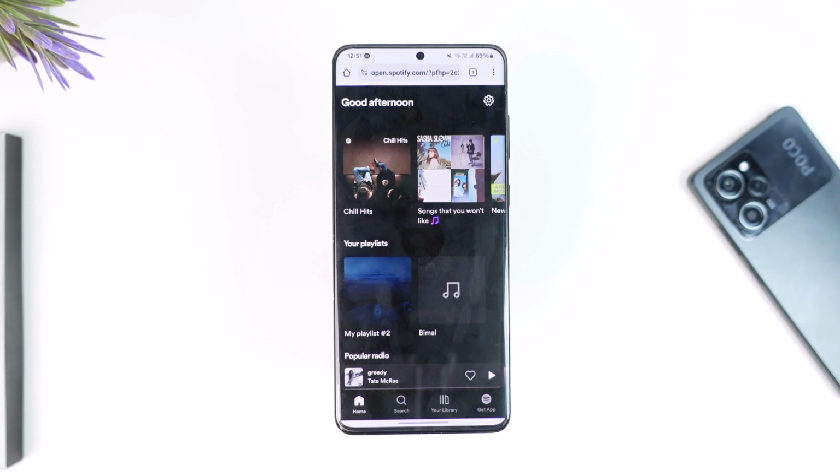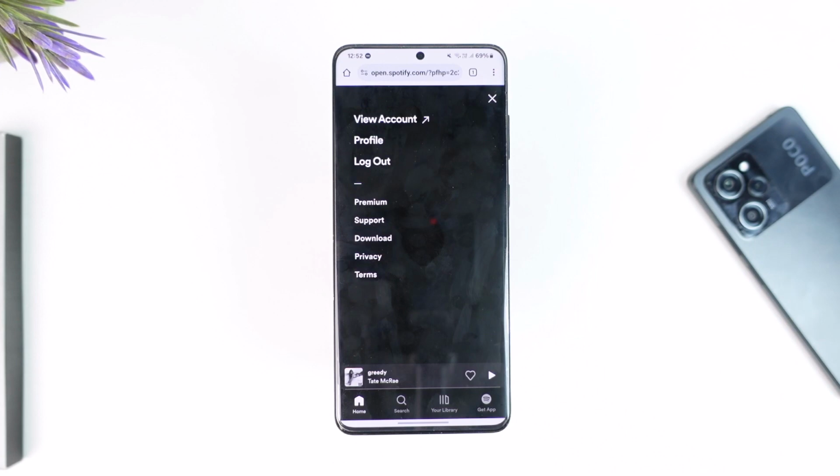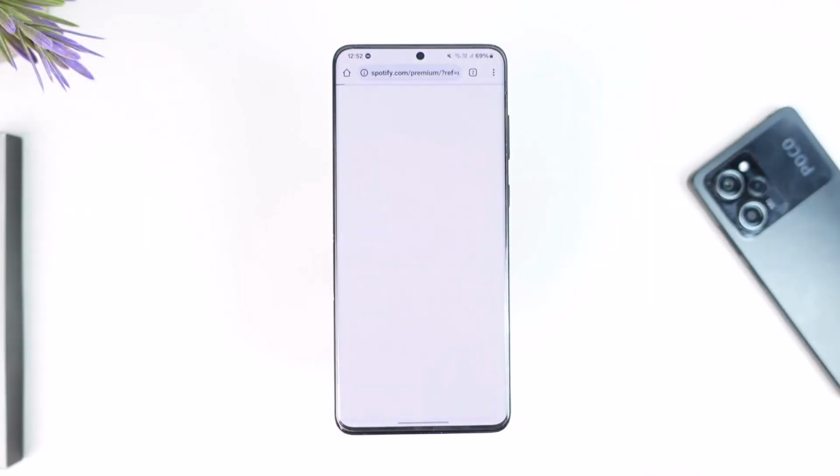All you have to do is go to spotify.com. I'd recommend you go to Spotify from your browser, not from the app. Then log into the account you want to get premium. Tap on the gear icon located at the top right hand side of the screen here, and after that what you want to do is simply go to the tab known as premium.